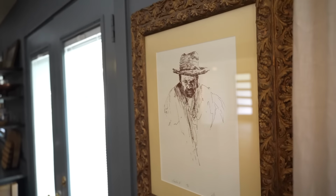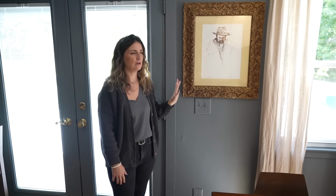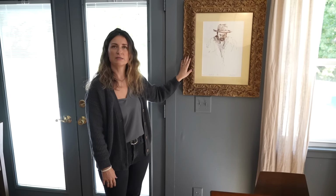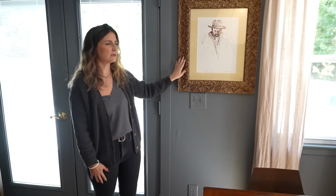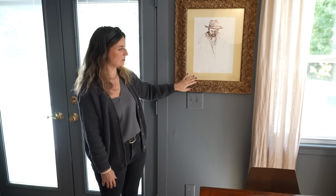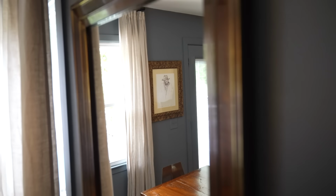So this painting, the print, I found on Chairish, and I just loved him. I thought it was super simple and beautiful. And I found this frame, I think at an antique store or a thrift store somewhere, and I just had it rematted with a nice muted yellow mat. And he's looking down on us every night as we eat dinner. He's just, yeah, part of the family.